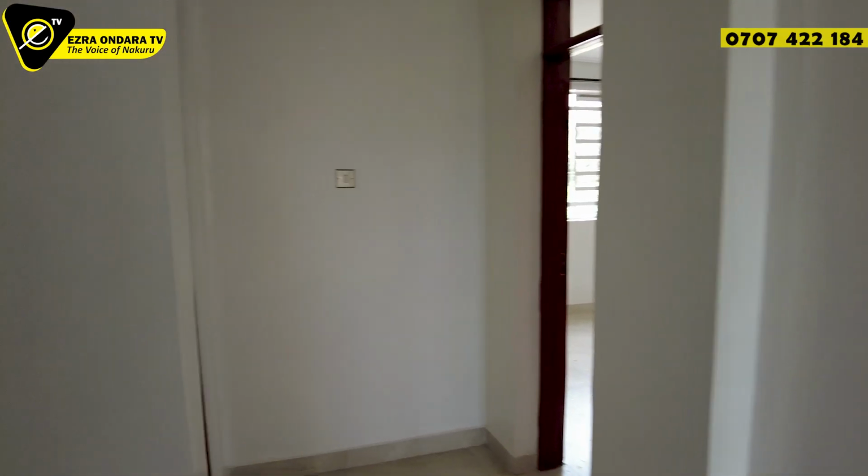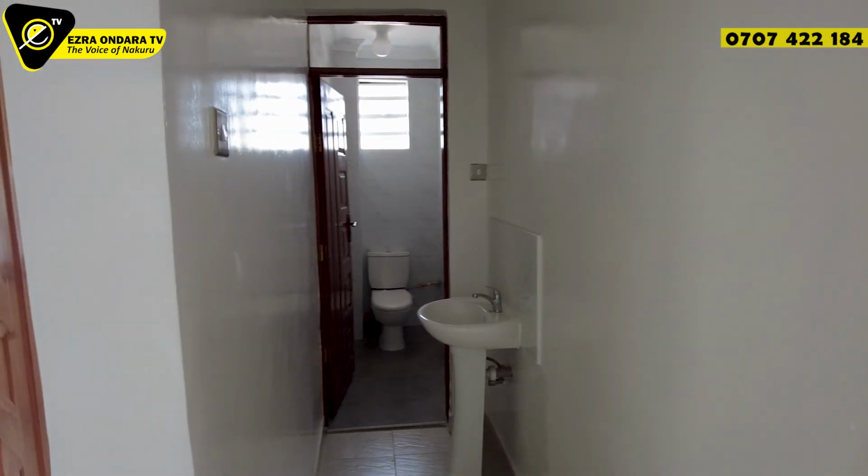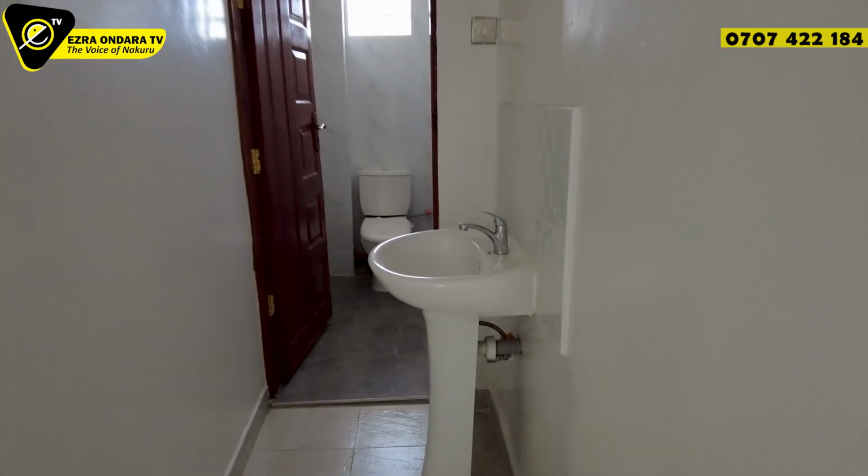No, no, no. Before we go there, we have a common toilet here. Okay, this is the common toilet. Wow. This three bedroom is worth 35,000. Surely, nyumba ni smart.